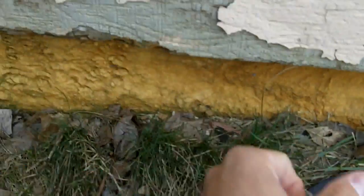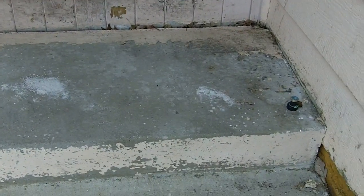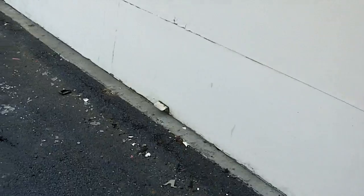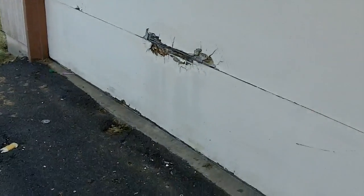Some places seem good, might even be salvageable. There's some flaking paint, and obviously at the bottom here, some moisture has crept up, and this exterior is a little crumbly on the bottom, and this is the foam insulation along the foundation. This front door is pretty rough. This slab is sinking and not in very good condition. Damage to the garage door.